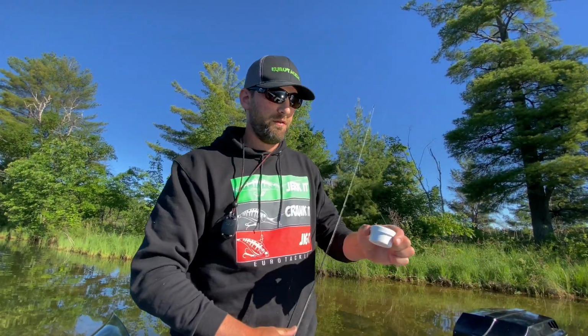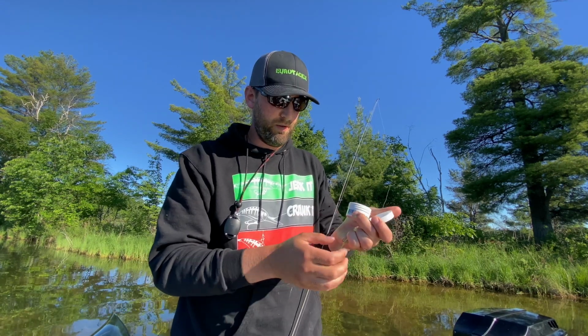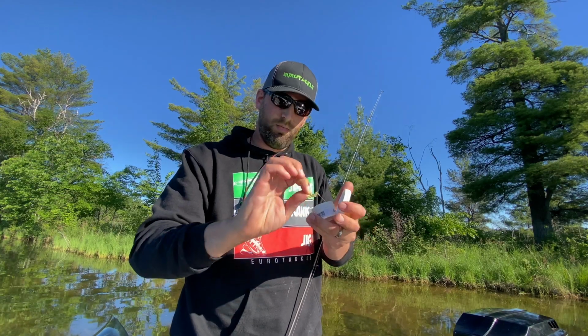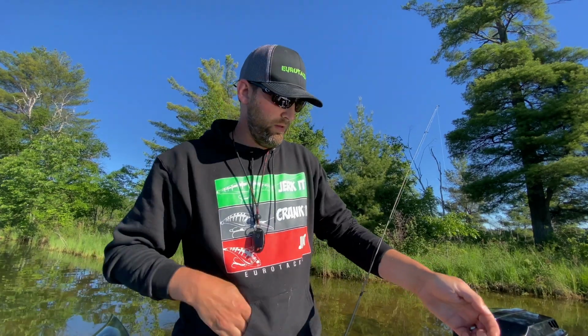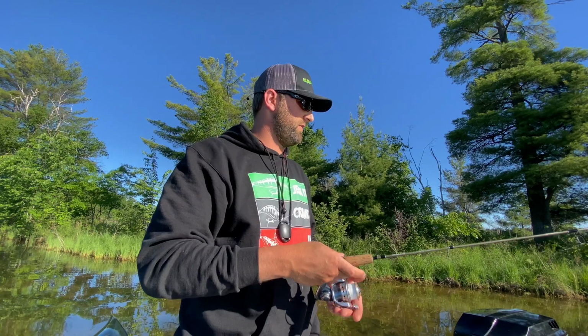Alright, so these bluegills are being super finicky on the plastics. They'll pick it up and spit it out right away. So I'm going to coat one in Billy Rub. This is a Euro Tackle Y Fry. I'm going to drop that in there and see if they'll eat that now, just as kind of a test to see if this stuff really works.